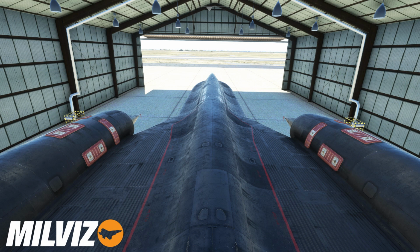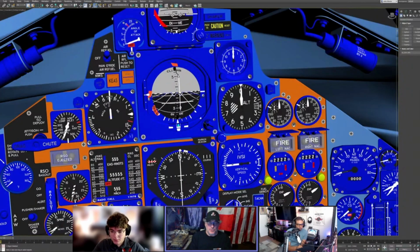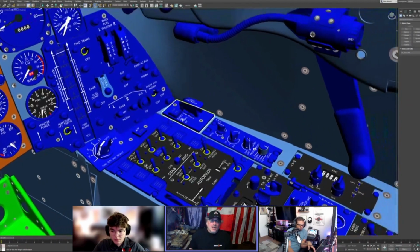Now on to the SR-71. This project was originally being built for P3D, so the model had to be revised from scratch for Microsoft Flight Simulator. It's going to be a pilot's plane, so no back seat. It will be in op and you won't be able to see it. Right now they're going through the painting and it's roughly 80% done.